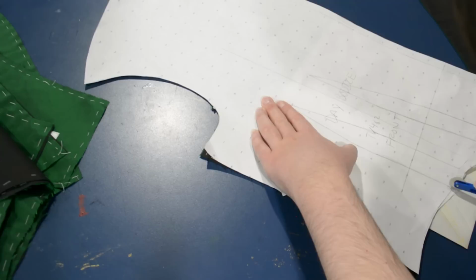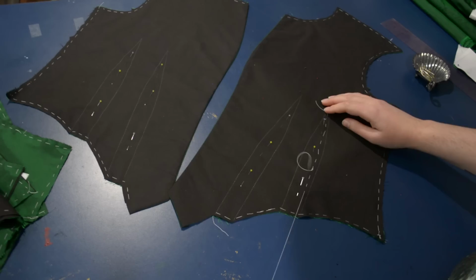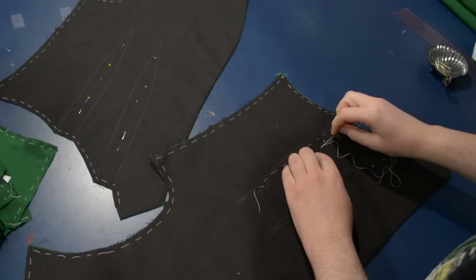So now that those are marked, I'm going to go ahead and pin the two layers together along the inside of those and actually baste that area down as well, because I don't want these layers to separate or move apart at all when I'm sewing the darts. So I'm just going to throw a little bit of basting in the dart fullness here, just so that things stay together nicely and will lay smooth.